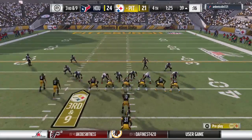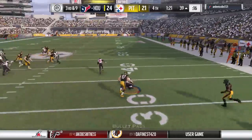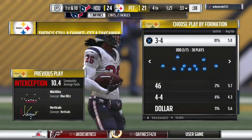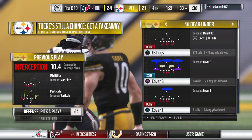Yeah, they said forget the underneath route. They went for the guy on the fly, but as you said, incomplete. And, oh, a crusher there as it's intercepted. Picked off by the former first-rounder Trey Waynes. And now out comes Houston. They have the 3-point lead.